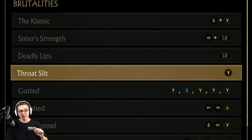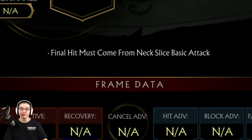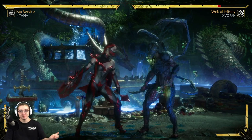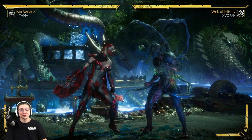Alright everybody, next up is the throat slit brutality, and quite frankly, I doubt anyone's gonna need help for this, but just in case, you wanna make sure that your final hit comes from the neck slice basic attack, and to do that, you literally just have to tap Y or triangle. That's it, that's the only criteria, just keep in mind it does weak damage, so let me show you what this should look like. Here we are folks, again, all you have to do is tap Y or triangle to get that neck slice, and it should look just like that. Simple as can be, and that's it folks, there's no other criteria.